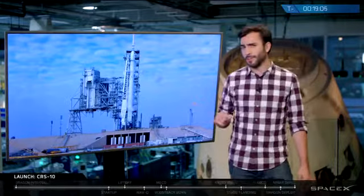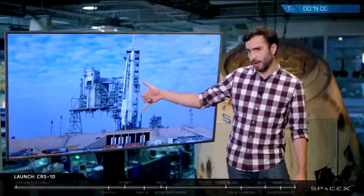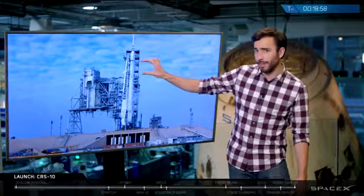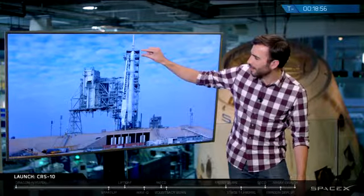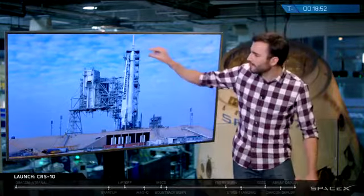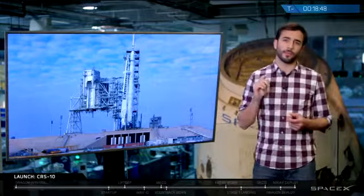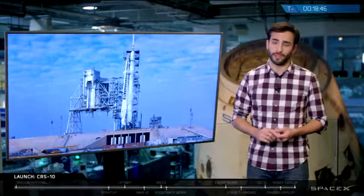The Falcon 9 rocket has three parts to it. The bottom is the first stage, makes up most of the rocket. Then there's the second stage on top of it. And then this very tiny piece on the top, that's the Dragon spacecraft. So this whole rocket is launching just to get this little piece into orbit. And inside that Dragon spacecraft, that's packed with all the supplies that we're bringing to the International Space Station.